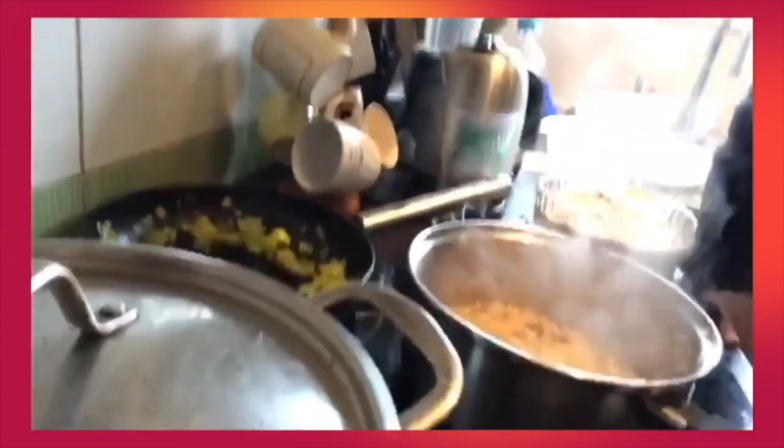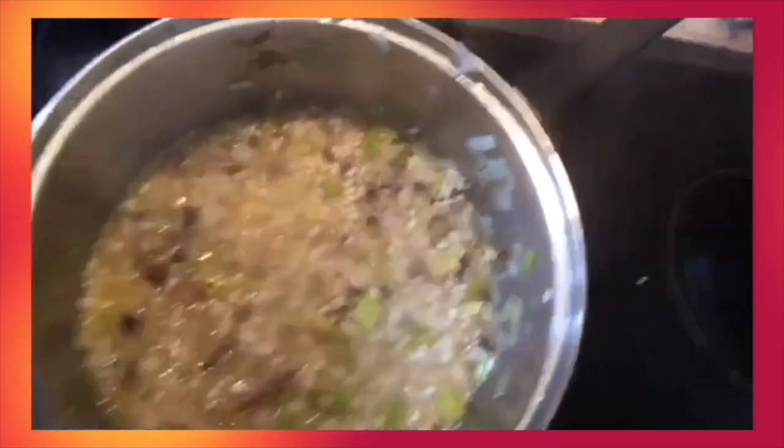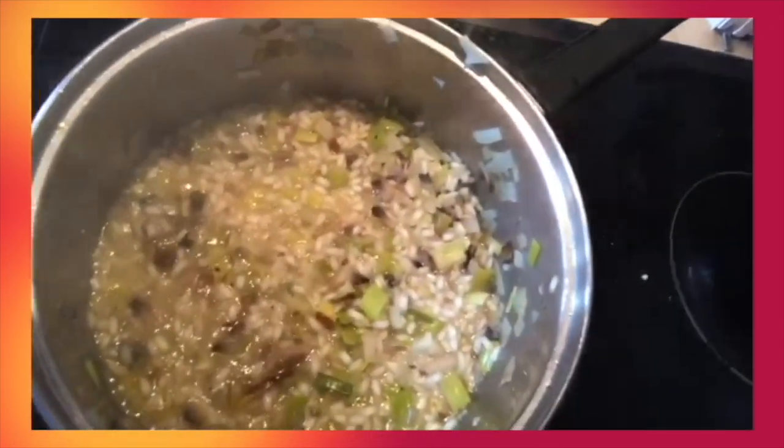Over here, we've got leeks that need using, and this is a risotto that I'm making with my turkey stock as it cooks. And that's just using up odd bits. I had some odd, small amount of arborio rice. I've got some mushrooms in there because I've got lots and lots of mushrooms that need using up.